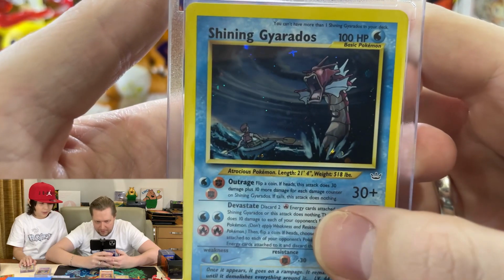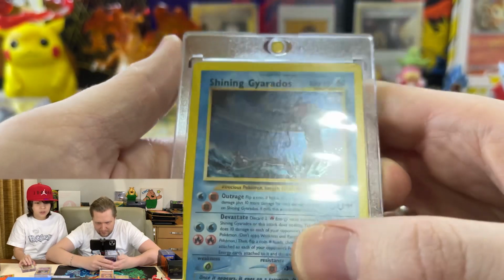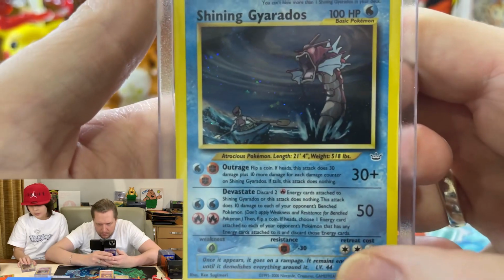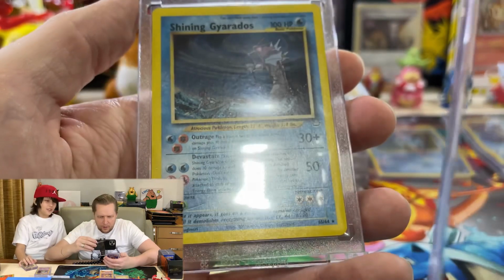Maybe that's the trainer? No, I don't think so, man. You think he's getting attacked by this massive Shining Gyarados? Or maybe that's the guy with the shiny Gyarados? What I was thinking is Lance. Could it be Lance in the boat? I don't think so. This is a beautiful card. This one also has a minor crease on the top. If it was Lance, I think he would be riding his Dragonite to catch this one.